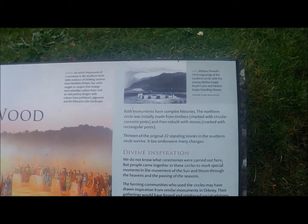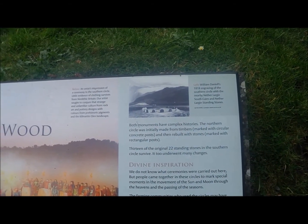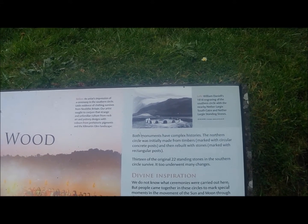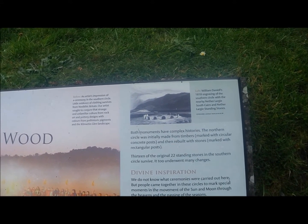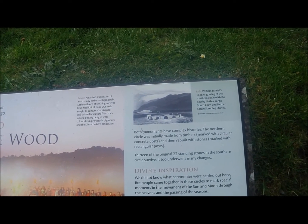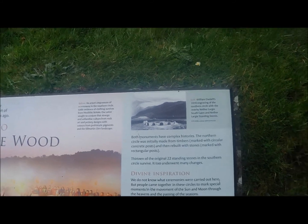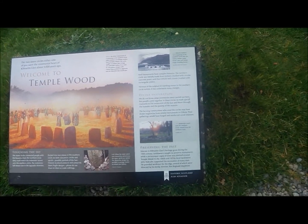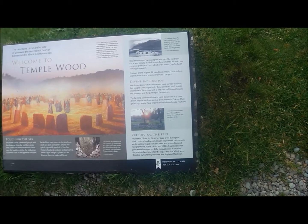Both monuments have complex histories. The northern circle was initially made from timbers, marked with circular concrete posts, then rebuilt with stones, marked with rectangular posts. 13 of the original 22 standing stones in the southern circle have undergone many changes. There you go. It's actually really interesting, the history.